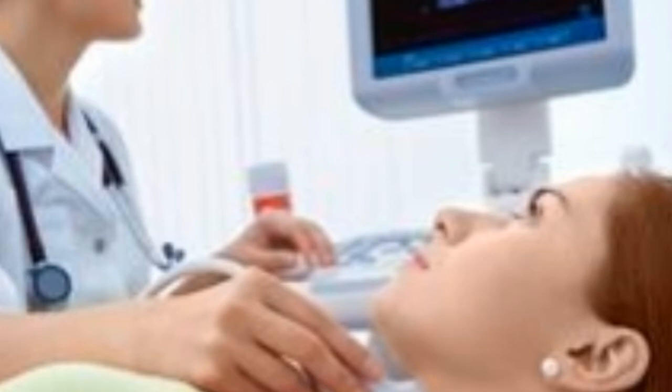Our today's topic is the normal size of the thyroid gland. The thyroid gland is located in the throat. In this article, you will find out more about the anatomy, size, structure, and function of the thyroid gland.